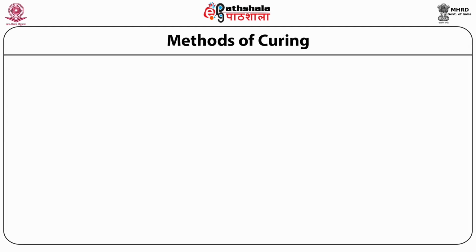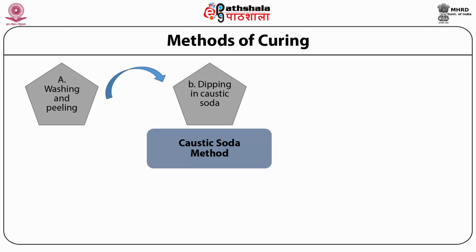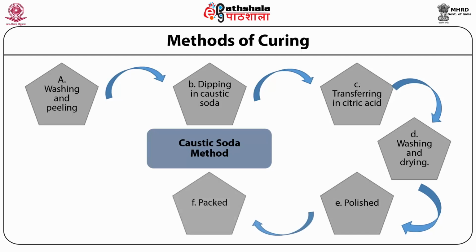The next method of curing of ginger is the caustic soda method. First, fully matured rhizomes are taken, washed and peeled. They are dipped in 20%, 25% and 50% caustic soda solution for 5 minutes, 1 minute and half minute respectively. They are then transferred to 4% citric acid solution for 2 hours. They are then thoroughly washed with water and dried in sun till moisture content is 15 to 20%. Finally, they are polished and packed.